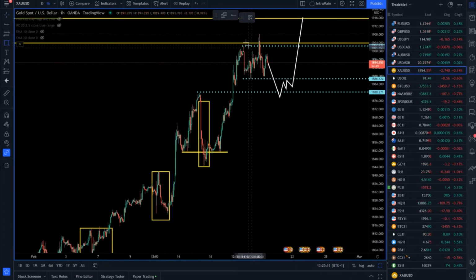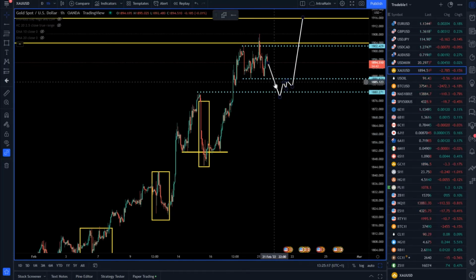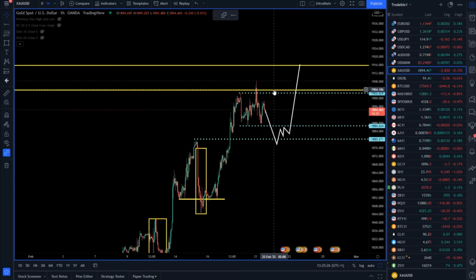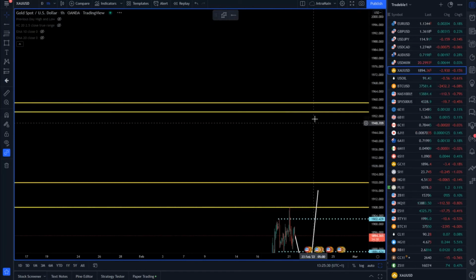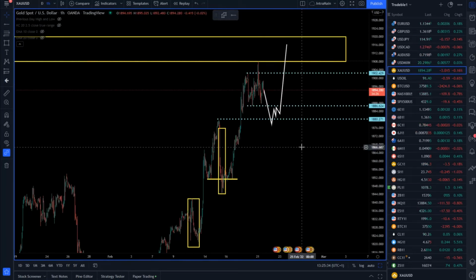So now we don't have any flush down, we have more of a sideways market. So it might be interesting to watch for a flush down and then see if the market can find higher lows like here and start to build further continuation. And then we can expect maybe a retest of 1908, maybe for price to go towards 1955. But for now, we are trading sideways.